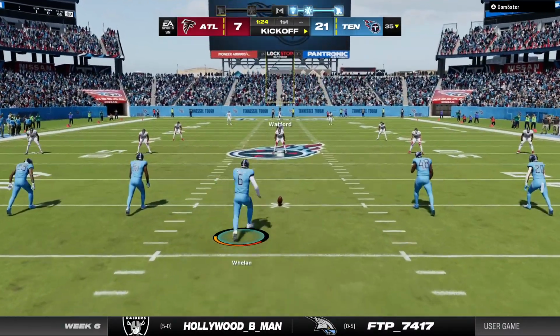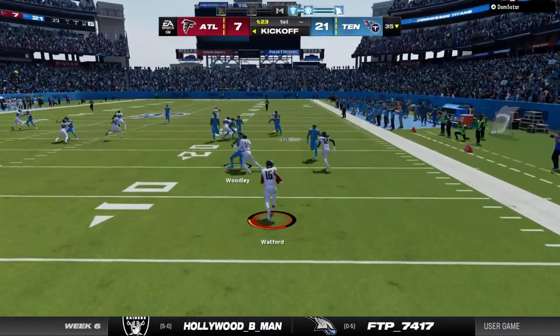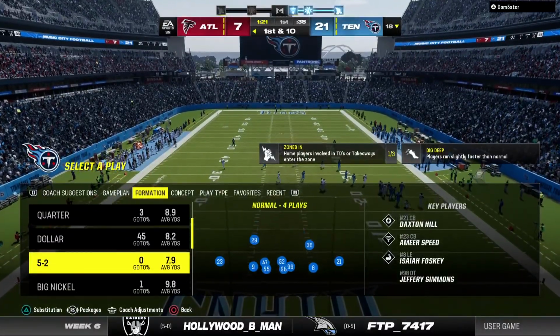Set now to kick this one away, and off it goes. They'll elect to bring it out here from the end zone. And he'll be brought down shy of the 20, so the decision to bring it out of the end zone, not a good one.